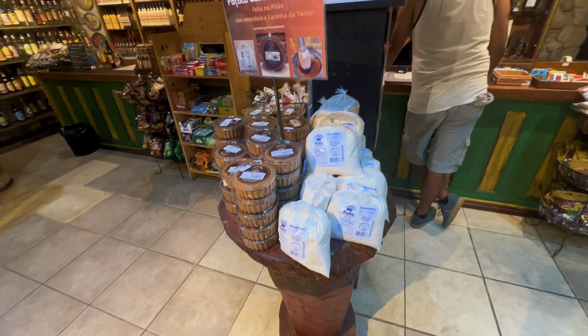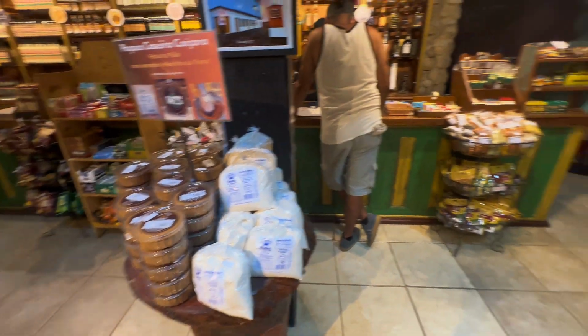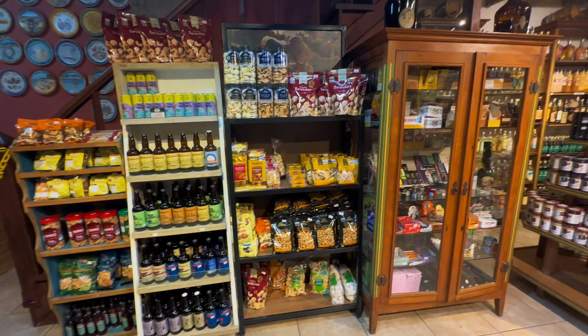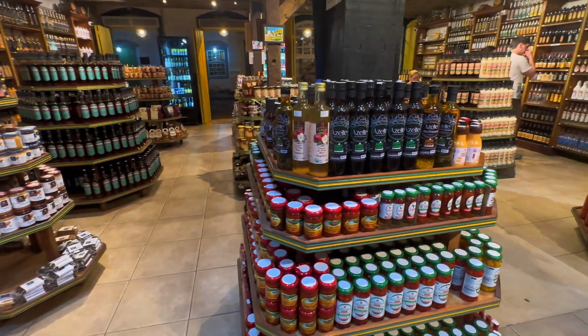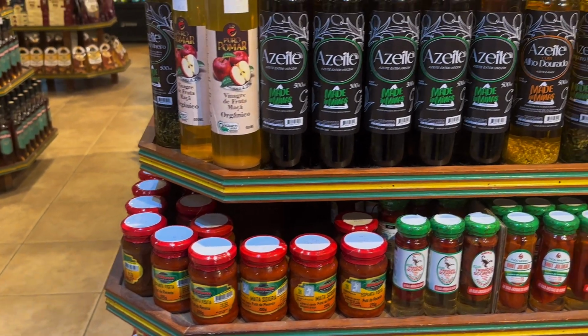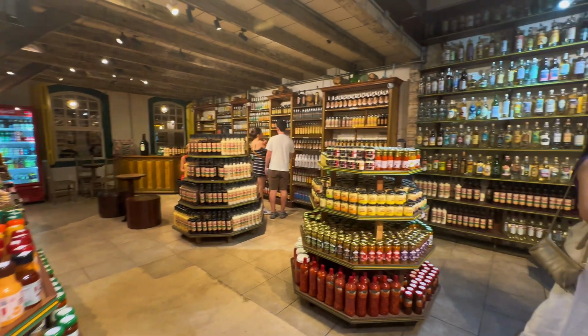Wow, so much more than just cachaça in this store. So flowers, seasonings, even beer, more candies, and some salty pasties. Like these ones are made of fish and pepper. So there's so many things to try out here.